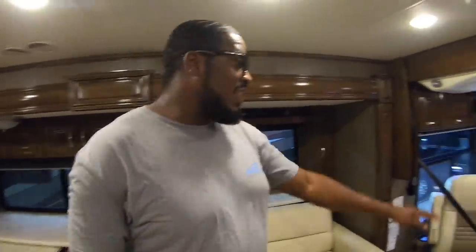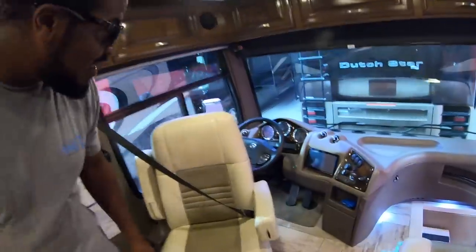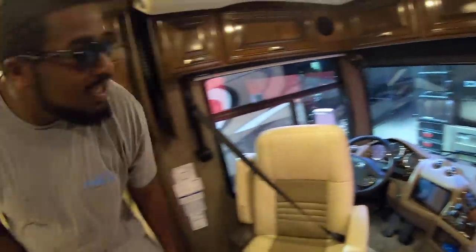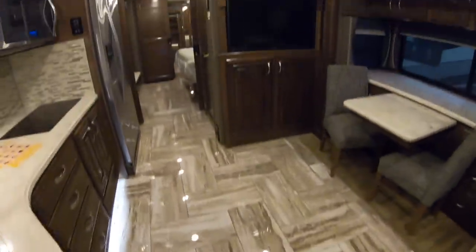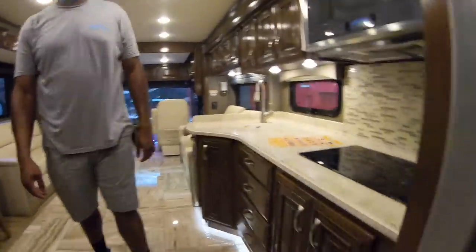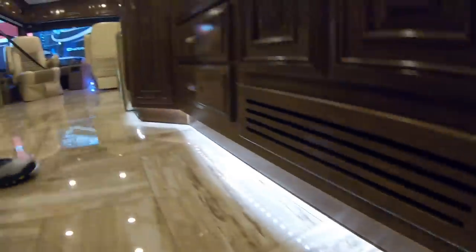Well, what caught my eye is the control panels over there. Yeah, huge touchscreen there. Looks portable. Yeah, it looks like it comes off as well. The first thing that caught my eye are these really cool floors. Really like those. It's got the TV midship. I like these backsplashes too. They're really doing a good job with all the cool backsplashes. And then the LED lighting too. I noticed that.